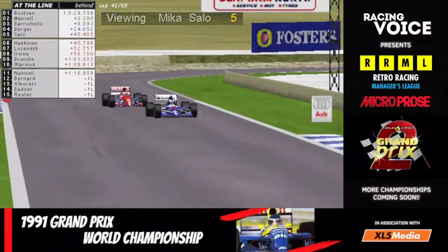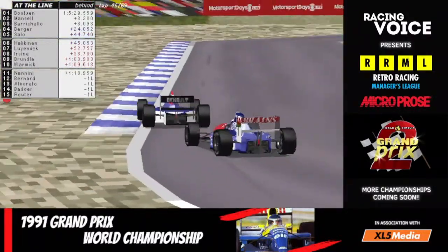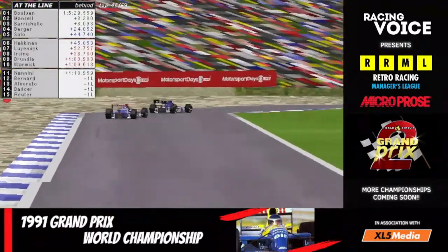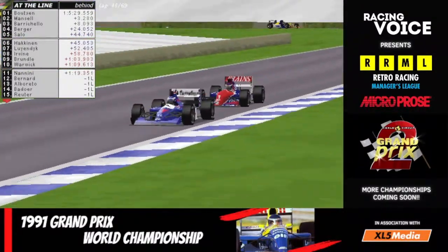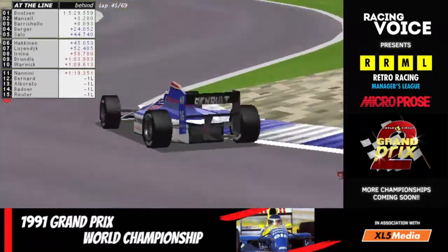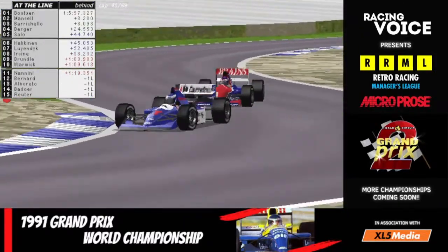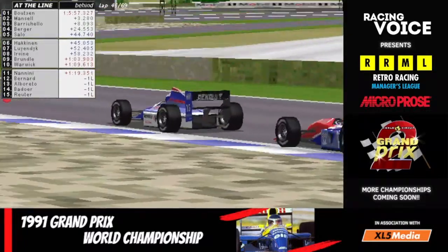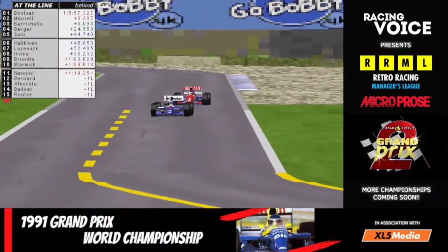Mika Salo's got a big pressure cooker now. He is in front of Häkkinen, so it's the battle of the flying Finns. It's Mika versus Mika, Salo versus Häkkinen, Ligier versus Brabham. So what can Mika Häkkinen, the reigning world champion, do to take on Mika Salo? At the moment, he's not quite close enough to get past the rookie. So Mika Salo and Mika Häkkinen, both touted as real superstar drivers.